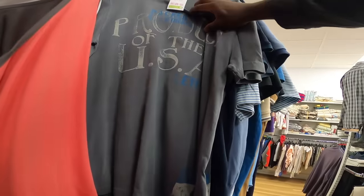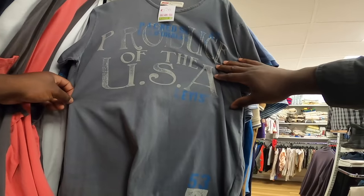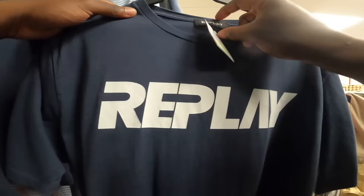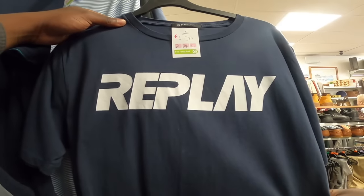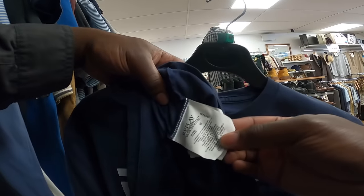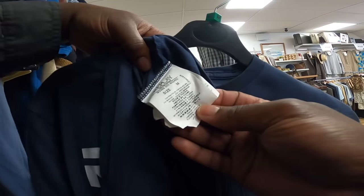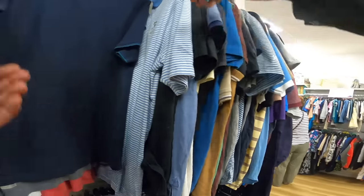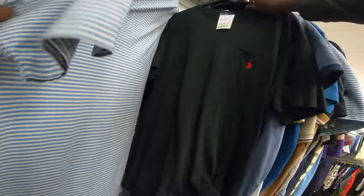There's a couple of shirts here which could be pretty good, but that's a bit expensive. That's a Levi's tee. It's a bit different, but £5 kind of puts me off. There's this Replay tee here, which is pretty cool. I like the graphic, so I might take that one. It's just real basic. With Replay labels, there always tend to be quite a few of them, and it always tells you the size on them as well. So I don't think they fake it that much, but sometimes they do, so you have to be careful.